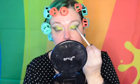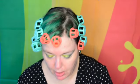That's a nice thing about shimmers. They definitely blend easier together than sometimes mattes do. So there we go. I think that's really, really pretty. These are pretty easy to blend. Didn't take very long here.